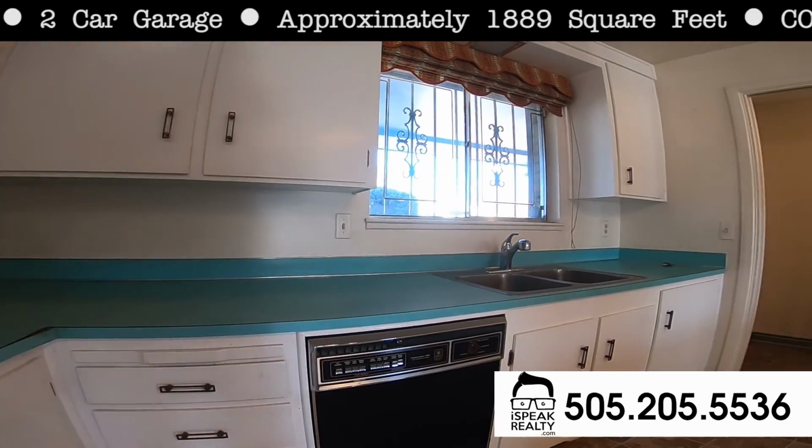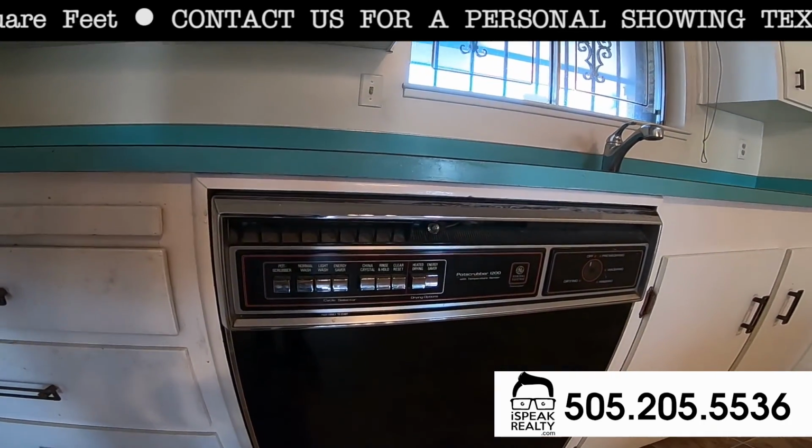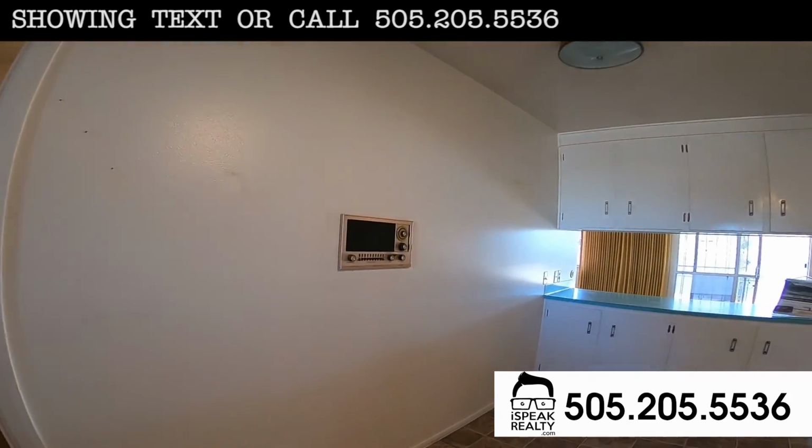As some of you know, I just purchased a house that was built in 1945 downtown in Old Town. We love it. It has a lot of character, just like this particular property.